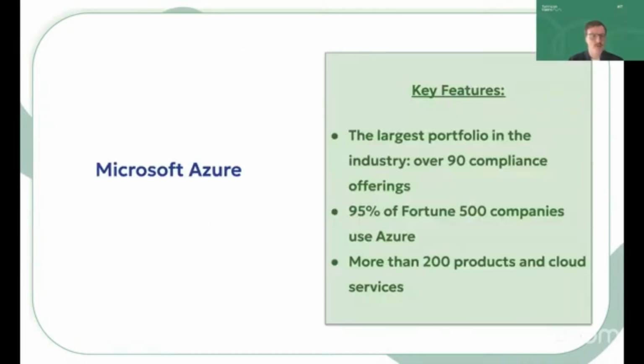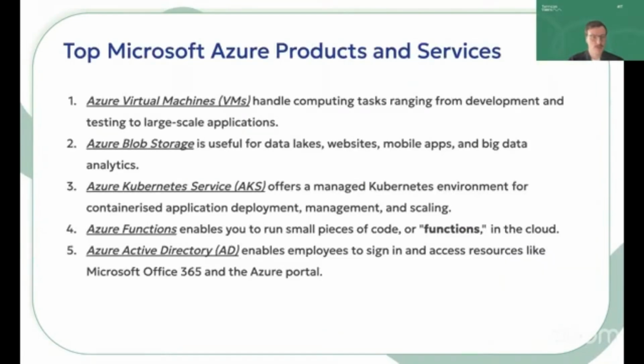Next one, the second in our list is Microsoft Azure, which is the second most popular platform. It powers over 95% of Fortune 500 companies. It's a special rating formed by revenue amount of companies. And Azure offers more than 200 products. Top services here, Azure Virtual Machines. Similar to Amazon Elastic Compute Cloud, it provides computing power for different needs.